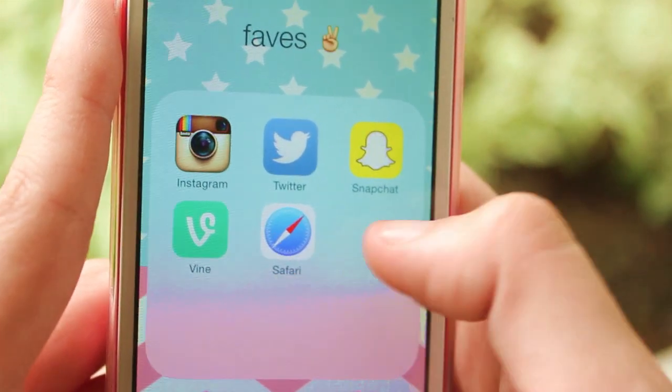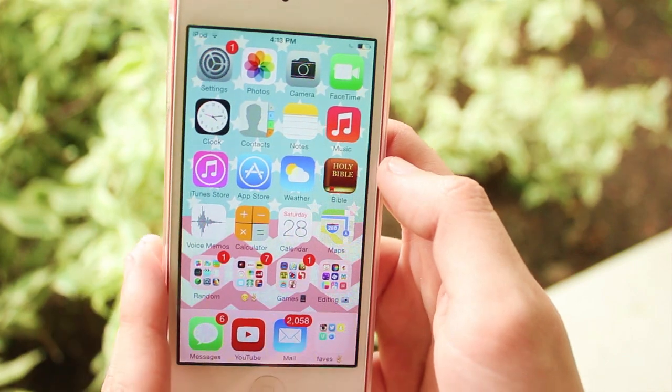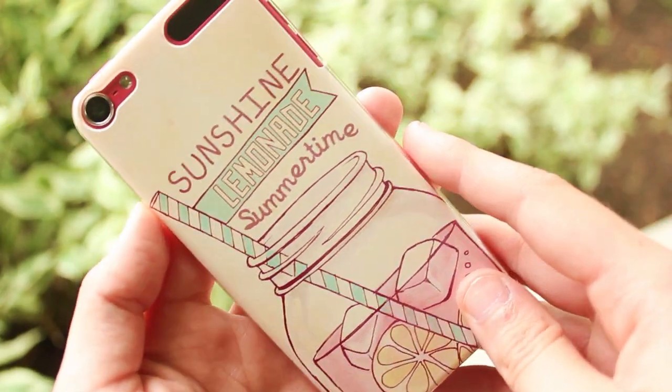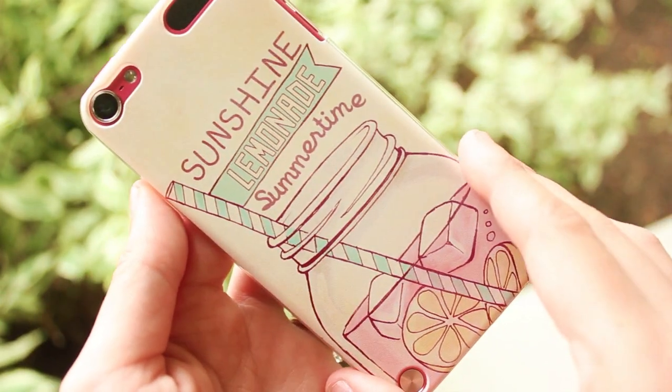And then I just have Safari, which is the internet. So that is everything that is on my iPod. Now I'm just going to get to my case collection. This is a case that I showed you guys at the beginning. It just says Sunshine Lemonade Summertime, and I am obsessed with it for the summer.